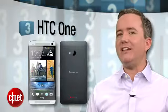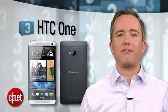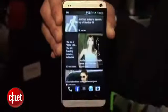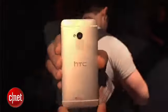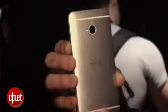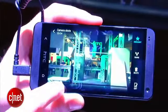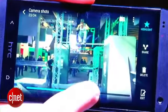We return to normal with number 3, the HTC One, as in HTC's one last chance to take some share back from Samsung. Now this is HTC's flagship Android phone. It's due out in March, and there's a lot of pressure here for the company to deliver a big hit. So just like Office 2013, all of you are stopping by and giving this thing a sniff. It does look gorgeous and it's a fast phone, but there's also a lot of custom software on here. Maybe they'll nail it, maybe not.